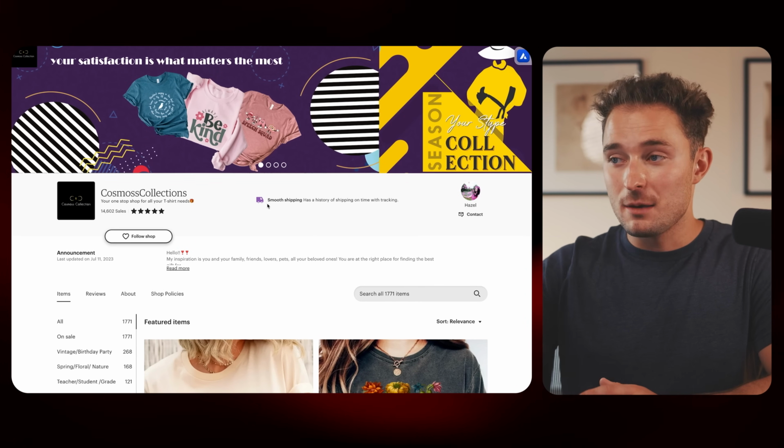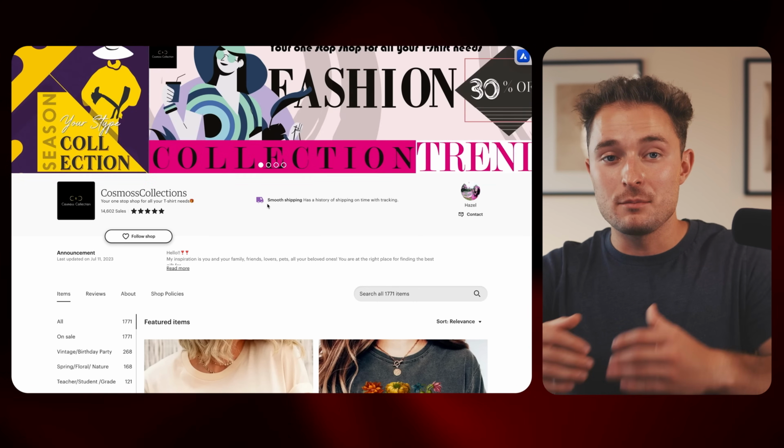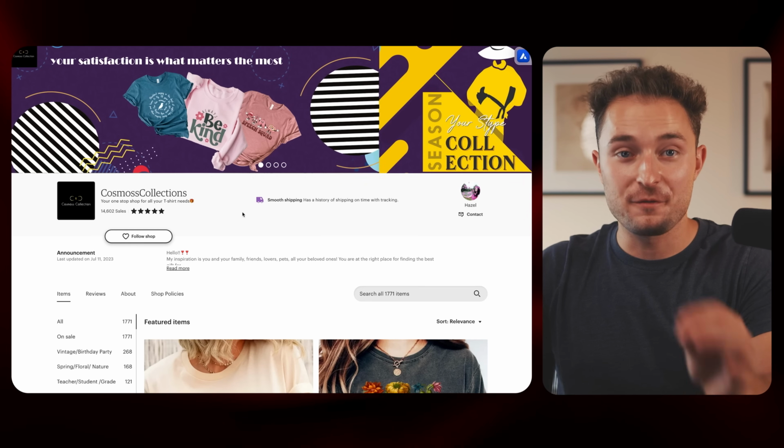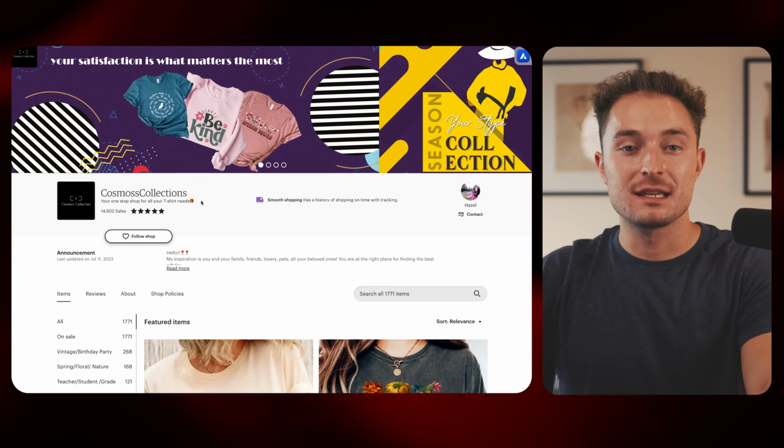It'd be smarter to emulate what this shop is doing because even though they've made less overall sales, they've made more money in a shorter amount of time. It has a much higher velocity. So when we find a shop like this, we can follow it, or we can copy the address so that we can save it for later.